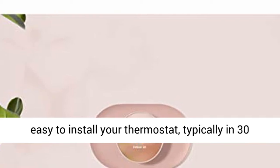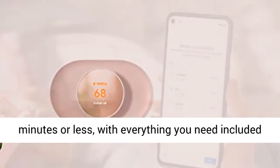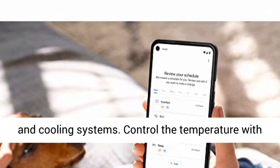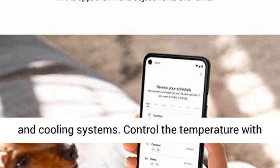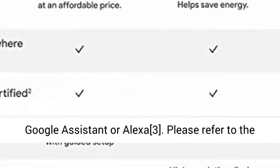It's easy to install your thermostat, typically in 30 minutes or less, with everything you need included in the box. It's compatible with 85% of heating and cooling systems. Control the temperature with your voice using smart home devices that work with Google Assistant or Alexa.